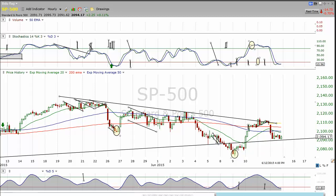Also, futures open tonight, Sunday, the 14th, Sunday night, 6 o'clock. I'll be here at the office covering that. So we're going to see if there's going to be any reaction to the futures this morning. I have a feeling this evening, I have a feeling there will be.